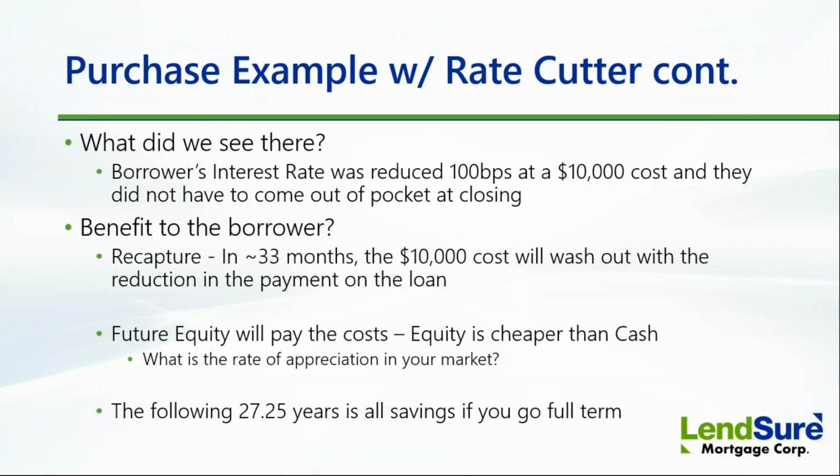The future equity of just buying the home and the normal appreciation rate of that area, even if it was only 4%, in 6 months, your future equity's already paid the cost of the $10,000. So what's the rate of appreciation in your market? You want to be factoring that in as you are using this as a tool to help your borrowers save money. The following 27 years, well, it's all savings. And as you can see in this situation, we saved that borrower $95,000 in the full term of the loan.